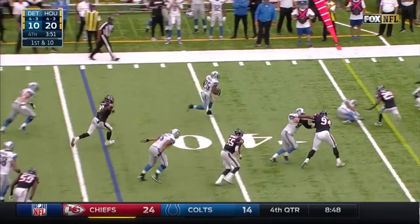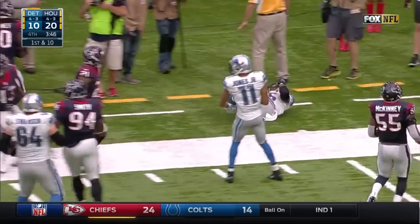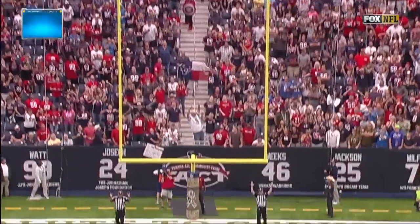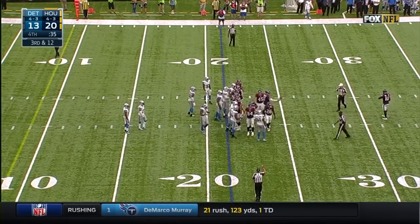Theo Riddick, who had the touchdown catch, has a lot of running room. Gets through some Texans down around the 20-yard line. To be back even at 4-4, and their three-game win streak comes to an end.